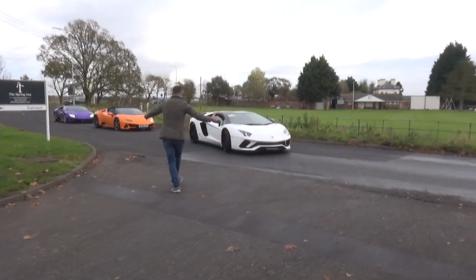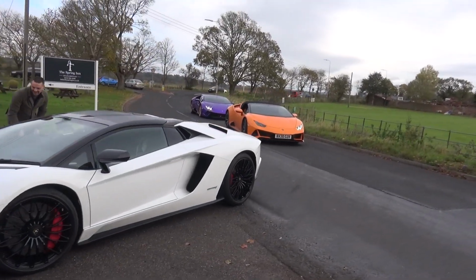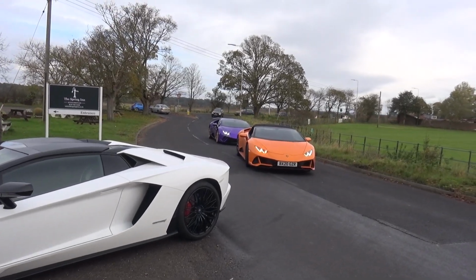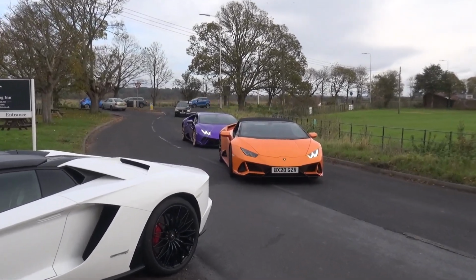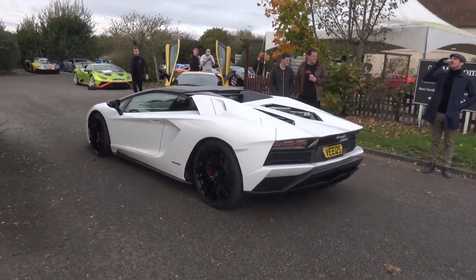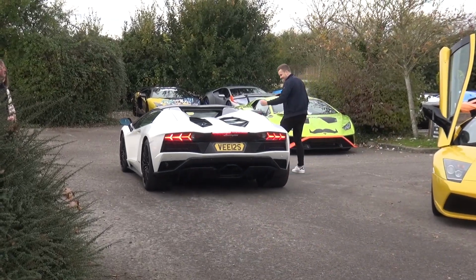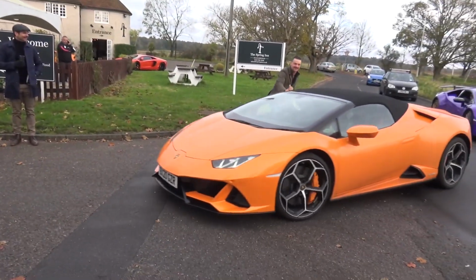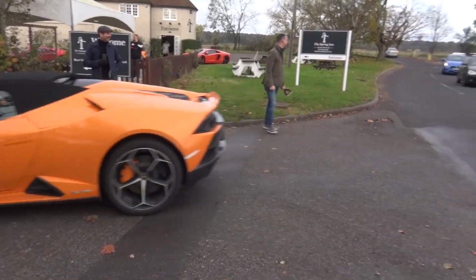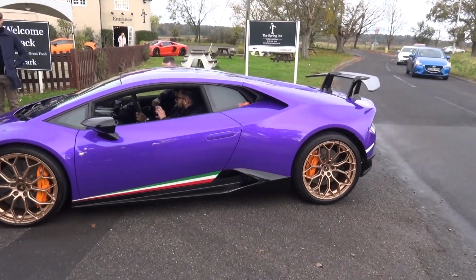Here we go then, the sights and sounds as the cars start to arrive. Aventador S Roadster, we've got the Evo Spider, we've got that nice Viola Pacife Performante with the gold bronze wheels on it. All the cars rolling through, all V12s. Good plate for the car, that. Many a Lambo coming in today. It's going to be very colourful. It's all a good thing. I like the gold and the purple.